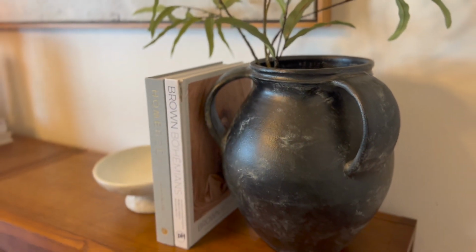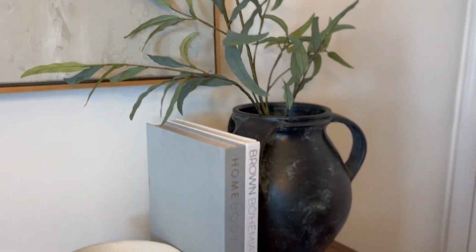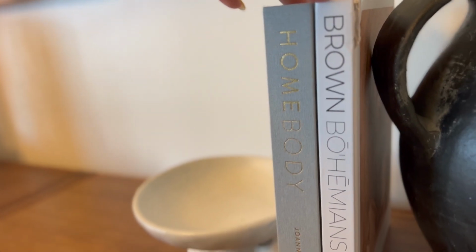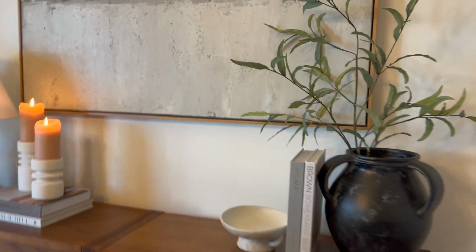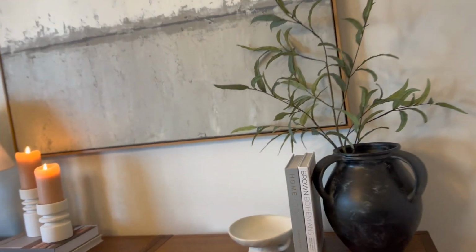I got my Joshua vase over here. This baby literally looks good anywhere you place it. And then I just placed my weeping eucalyptus branch right in here. Got some coffee table books on the side. Y'all, my poor bohemian book actually arrived damaged, but they sent the money, so it was all good. Love this book. Definitely pick it up if you have not gotten a chance to. And then I have this little cute bowl over on the side of it. And yeah, this is my dining room so far.